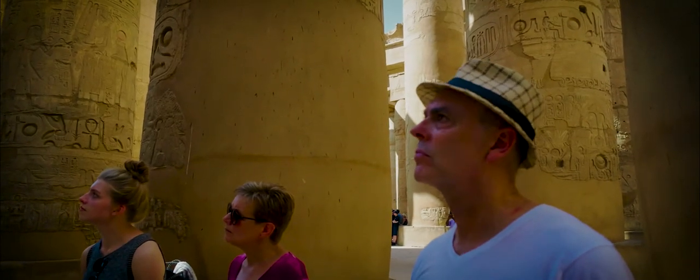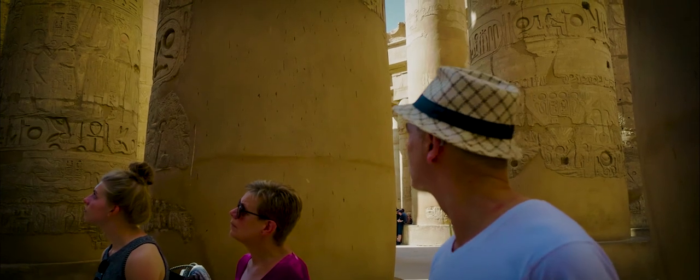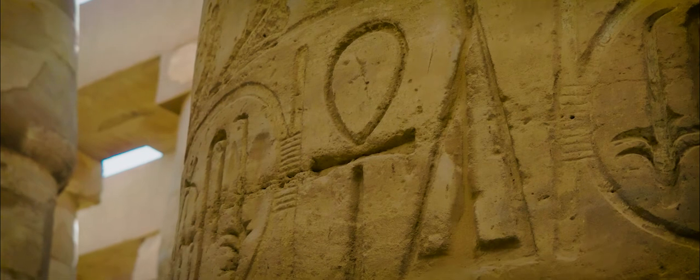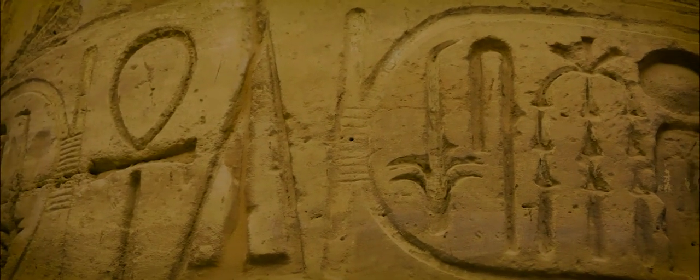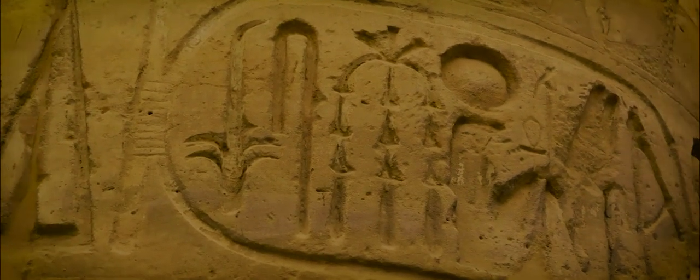Then on the columns, we have a very famous symbol. You will see it everywhere. Something that looks like a cross, like this one here. This is what we call the Ankh. Ankh means life, that symbol you see here.